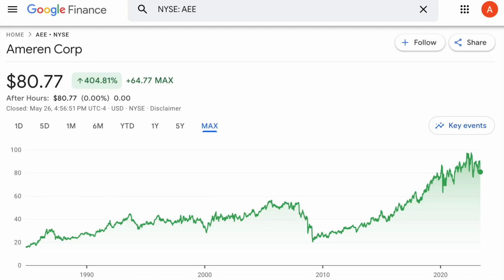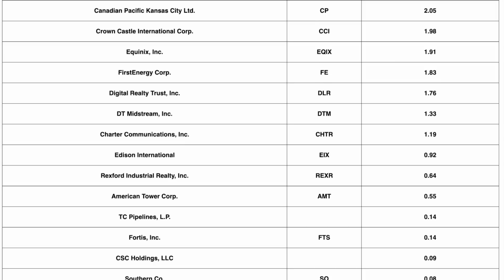If we scroll down further on this list, we can see this fund also holds some REITs, which include American Tower Corporation, Crown Castle International Group, and Digital Realty Trust. They're only a minuscule amount of their overall portfolio though, and I guess these companies make up that 7.3% of their real estate holdings since American Tower and Crown Castle own communication properties.